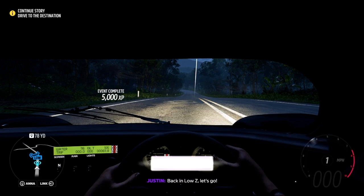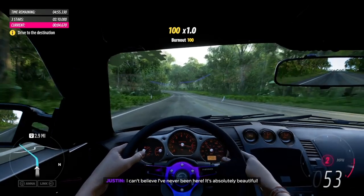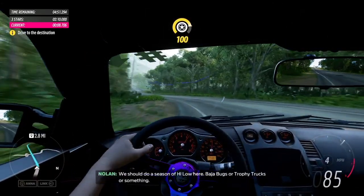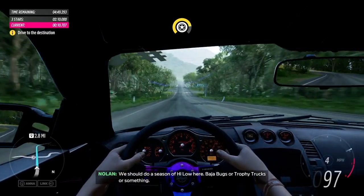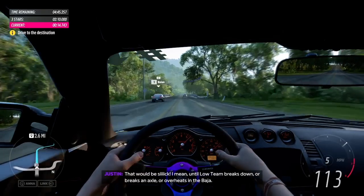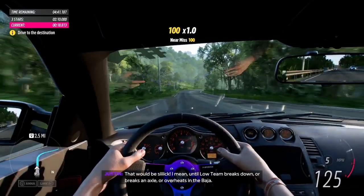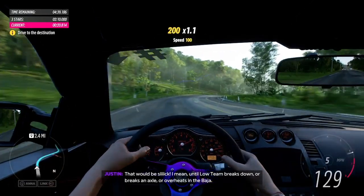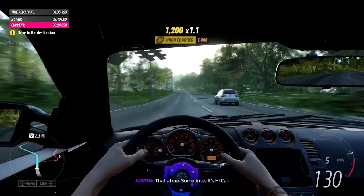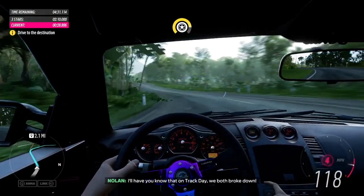Let's go! I've never been here. It's absolutely beautiful. Tell me about it. Never gets old. We should do a season of Hilo here. Baja bugs or trophy trucks or something. That would be sick. I mean, until Low Team breaks down, or breaks an axle, or overheats in the Baja. Low car doesn't always break, you know? That's true. Sometimes it's high car. I'll have you know that on track day, we both broke down.